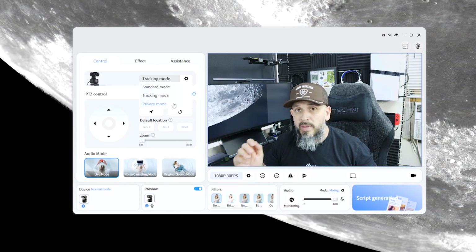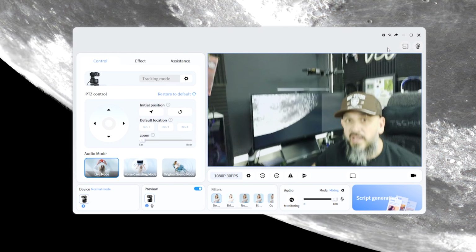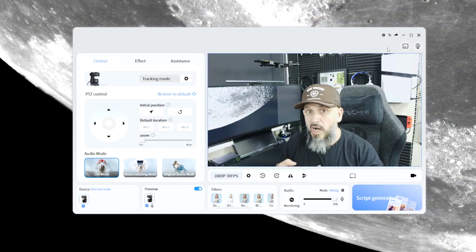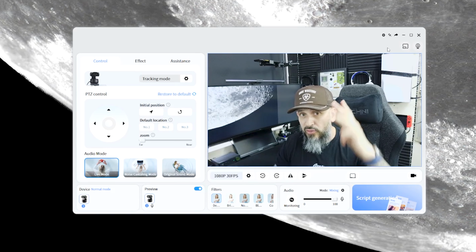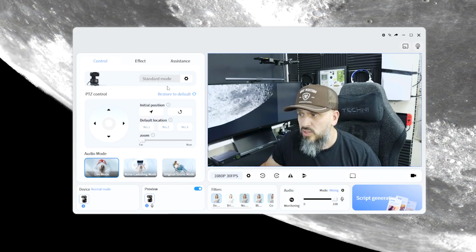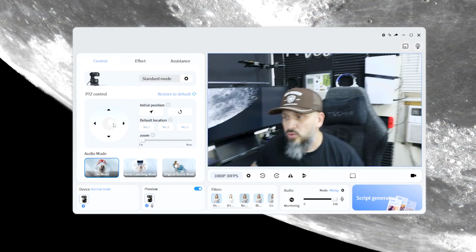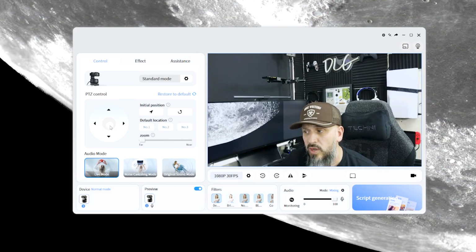Privacy mode, this will make the camera lens point down. So if we do this, the camera went into rest mode right there. That means that it's not capturing video or audio. And just to let you know, we are capturing the audio via the 3-array mic that is located on the Pixy. So you also have PTZ control. So let's switch it back to standard mode to show you how this works. You're able to actually use the gimbal and adjust wherever you want to point this.